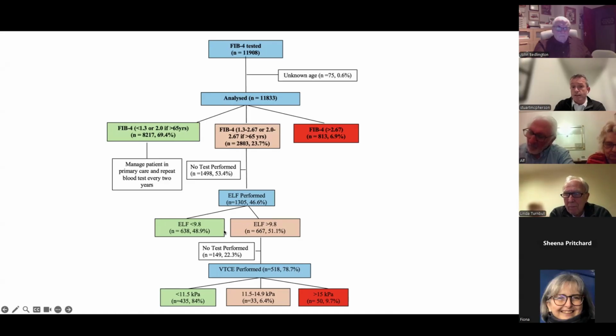And of the people who did have the ELF, half of them ended up having a high ELF score, and those people then went on to have the FibroScan. Now, if you got to a FibroScan at this stage, 1 in 10 would have a very high FibroScan suggesting probable cirrhosis, and 6% had a FibroScan suggesting probable advanced fibrosis. But still, a lot of these people coming through this pathway had advanced fibrosis excluded.